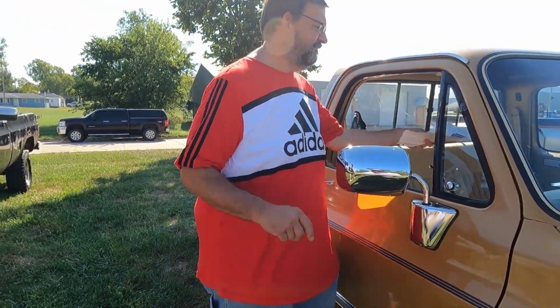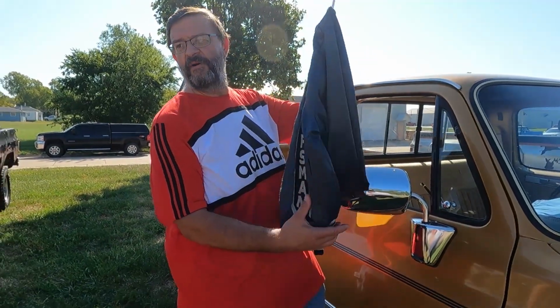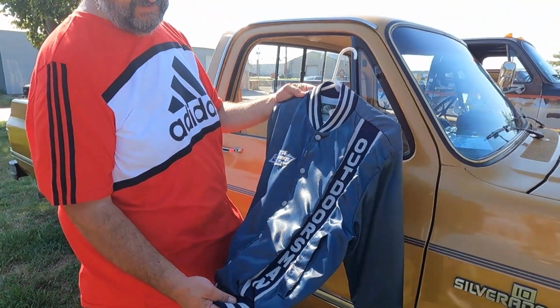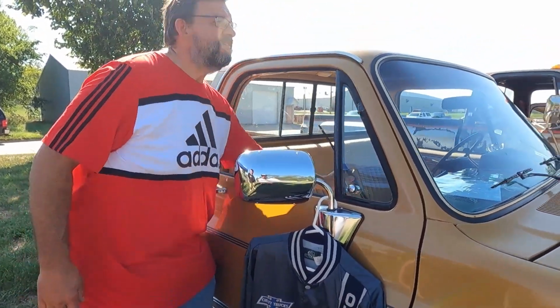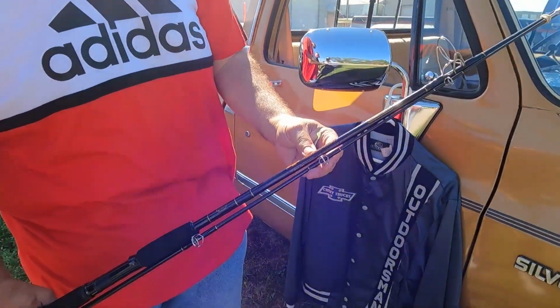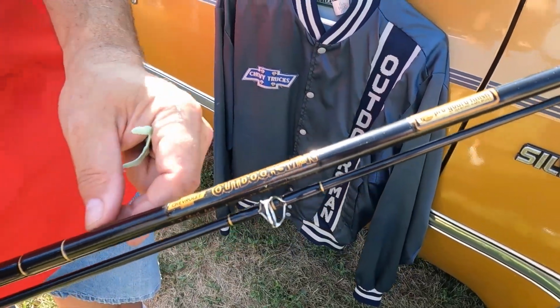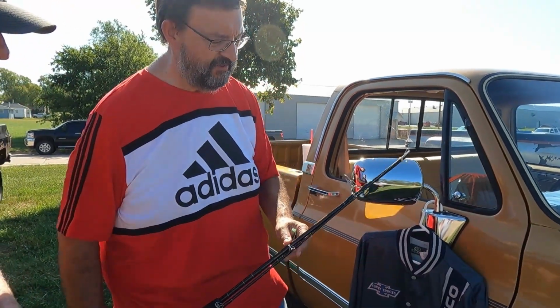On the fishing package, you would get a coat among some other things, and numerous fishing poles. Here again, Chevrolet Outdoorsman from Bass Pro. We found this on eBay. That's really cool. We bought that on eBay as well. Yeah, the stuff's real unusual to find.